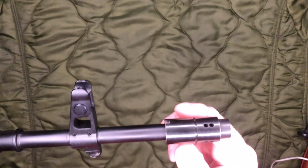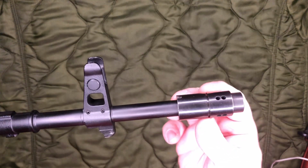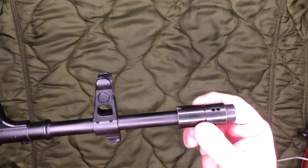Also the muzzle brake, very close reproduction of the original. Obviously we don't have the holes for the pins. We're also missing the retainer ring for the rifle grenade launcher.